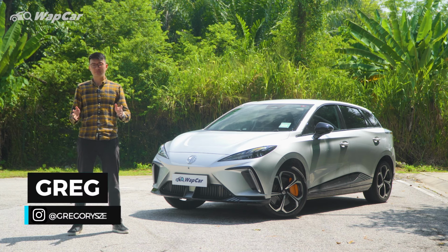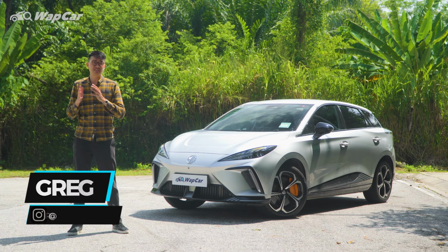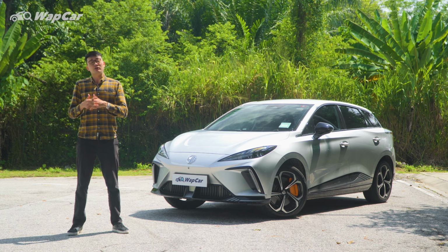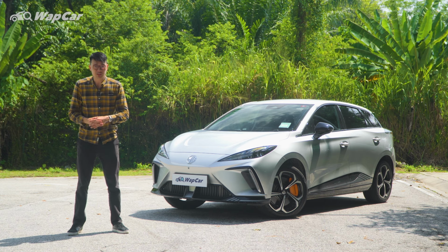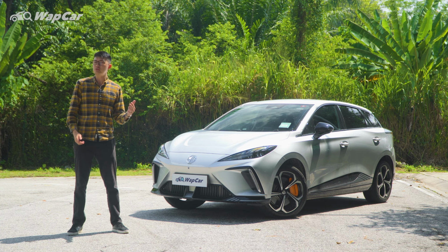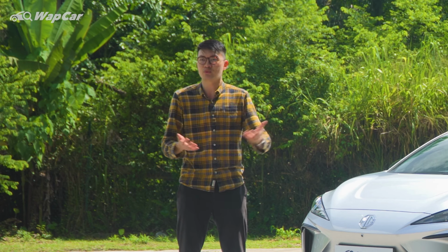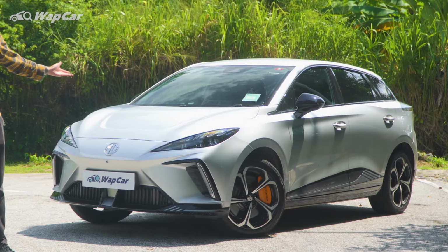Let's get straight to the point. This is the MG4 XPower and it costs 160,000 ringgit. Now the range starts off at about 104,000 ringgit, but we are not here to discuss that today. Today, we are here to experience an EV that goes from 0 to 100 kilometers per hour in about the same time as a Ferrari F430. And if you ever wondered what progress in performance looks like, well, it looks like this.